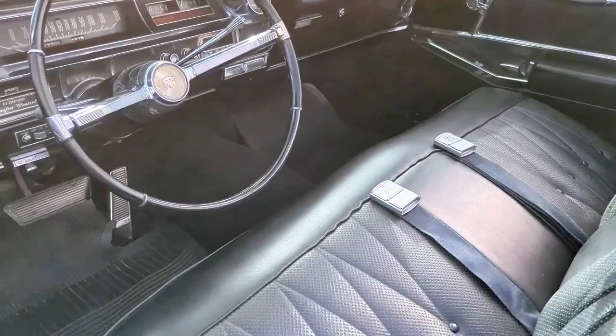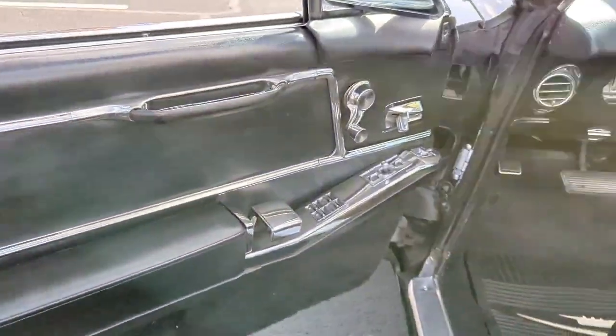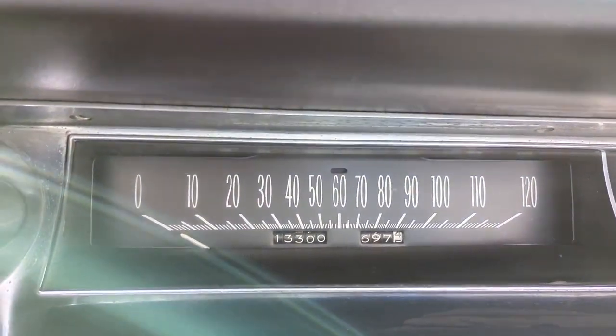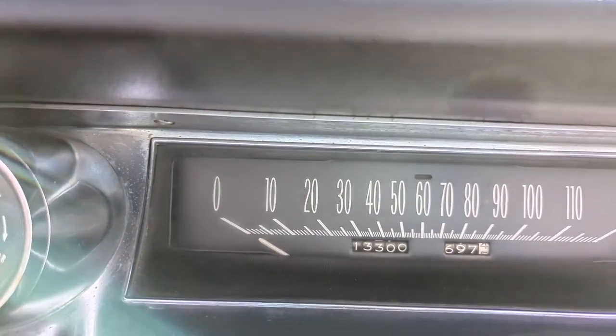These cars come loaded. Power seat, power windows, tilt wheel. Showing 13,300 miles. I'm sure it's 113.